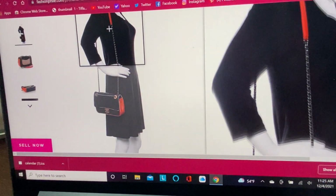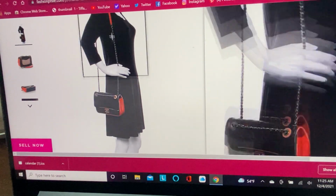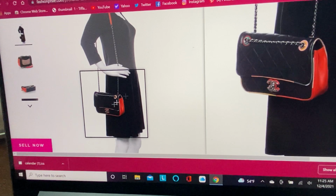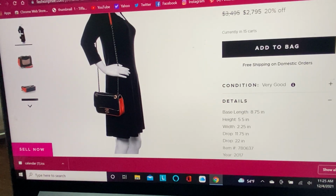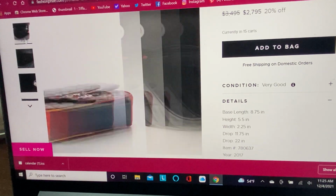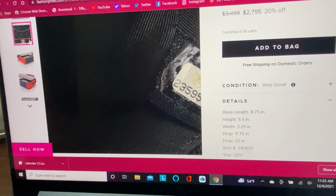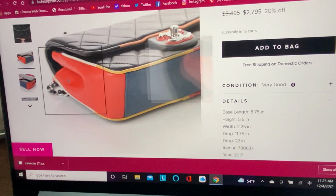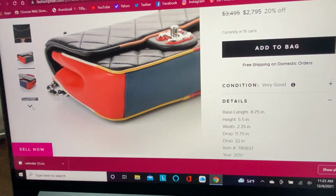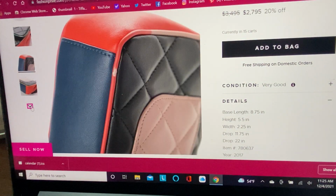It is also designed to be doubled up to have a shorter shoulder drop, or a longer shoulder drop for a cross body or shoulder. So this is very versatile. It's also quite spunky and funky and lovely. This is like a drop of color, and the bottom is blue. I like that the face is actually mostly black, and the sides are the different colors.